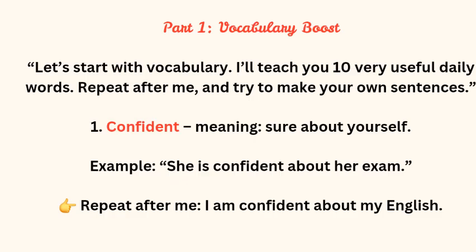Part 1, Vocabulary Boost. Let's start with vocabulary. I'll give you 10 very useful words. Repeat after me and try to imagine a sentence about your own life. 1. Confident, sure about yourself. Example, she is confident about her exam. Repeat, I am confident about my English.